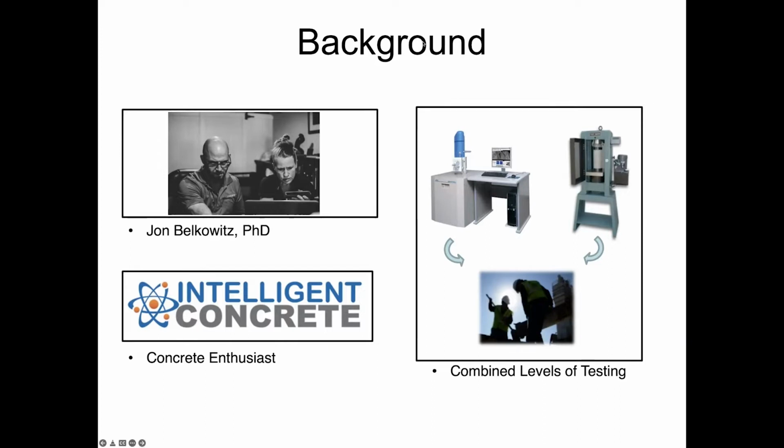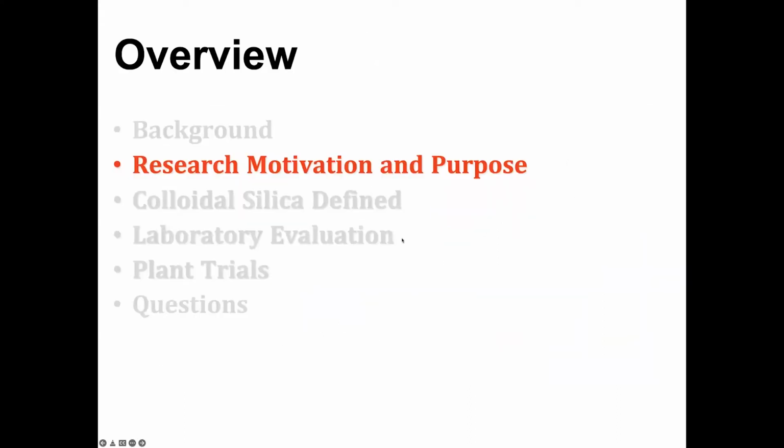We started the Colloidal Silica and Concrete Association as a way to disseminate this information about this tool in the toolbox to the larger concrete construction industry. And we wanted to do this in a way that not only highlighted the bookcrete, but the labcrete and the realcrete. And ultimately, that's what we were going after.